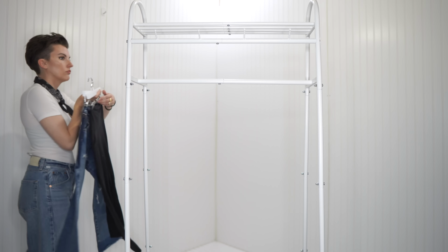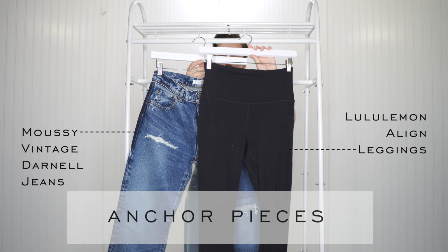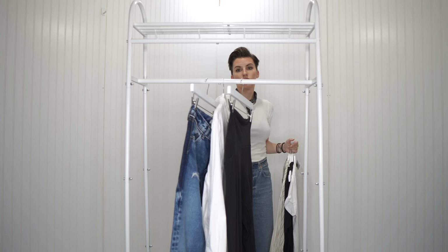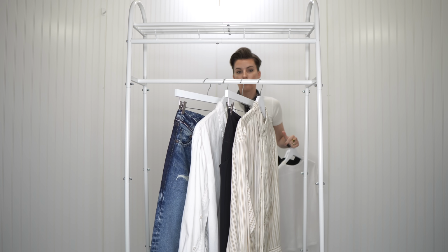Anchor pieces are the pieces that you choose to revolve the rest of your wardrobe around. I think this is the easiest way to go, because if you want an efficient wardrobe where everything makes sense and circles back to each other, it's a lot less overwhelming when you have pieces to work around. When I was a visual merchandiser, it definitely made it a lot easier for me to curate a store when I had priority pieces, the pieces that I knew the designers were trying to communicate as their aesthetic, as the story.